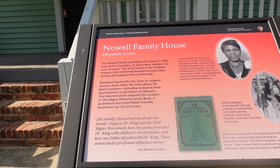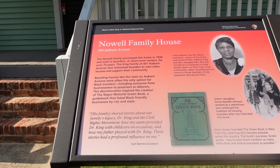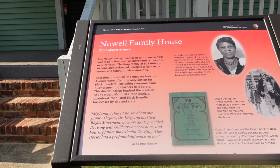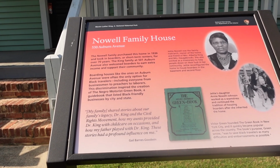Boarding houses like this, like the ones on Auburn Avenue, were often the only option for black travelers, including everyone from businessmen to preachers to laborers. This discrimination inspired the creation of the Negro Motorist Green Book, a guidebook that listed black-friendly businesses by city and state.